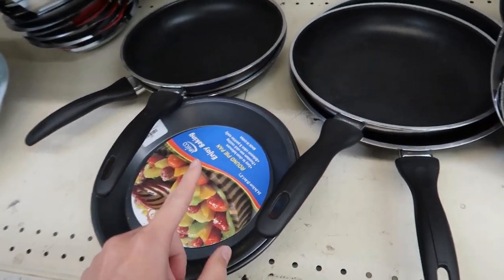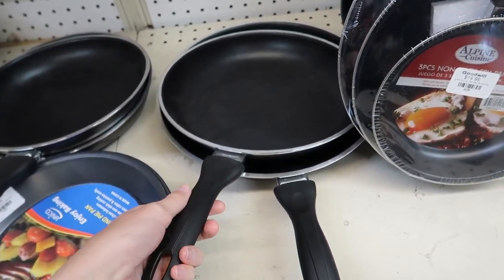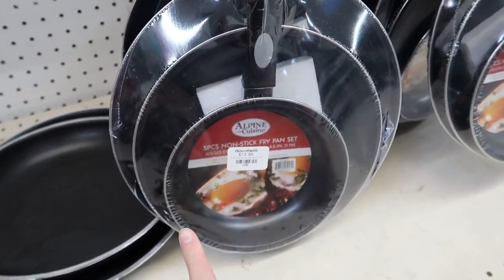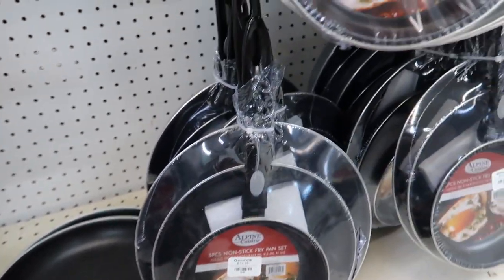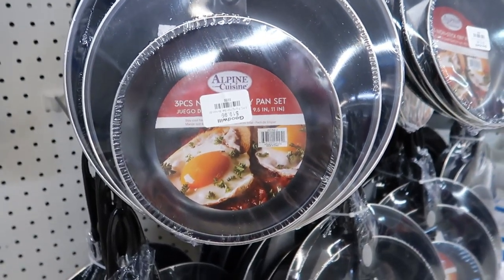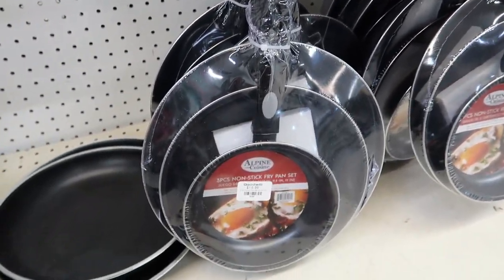So they have some brand new frying pans, which I actually got mine from here a while back as well, and I use this for my crocheted eggs. So these are cute if you guys can find them at your local Goodwill.